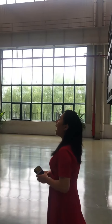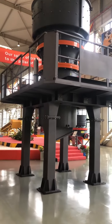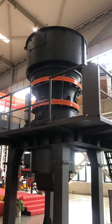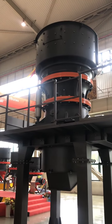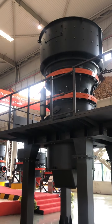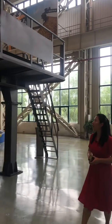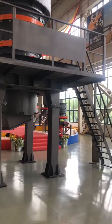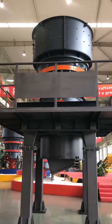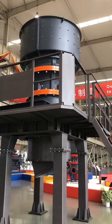Yes. After that, I will introduce you another type of our hydraulic cone crusher. This one is single cylinder cone crusher. Okay, you can follow the camera and you will see the design. There is only one cylinder, and this one is also finished the installation with the steel structure. This steel structure is designed by our engineer.